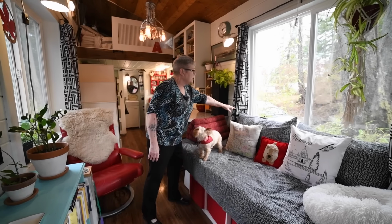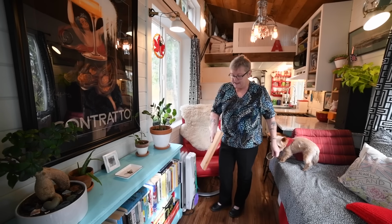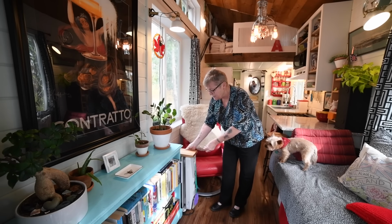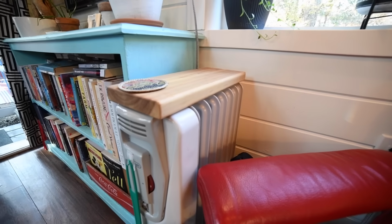On this side of the living room, I have a bookcase that has over 150 books in it that I have not yet read, that are going to be what I most enjoy about retirement, I'm sure, though I did read 100 books last year. My sole source of heat is an oil-filled radiator, and my son sanded up and colored that piece of wood, so I have a little coffee station, a place to put my coffee.